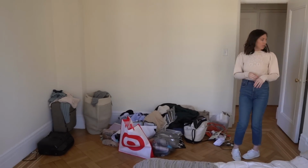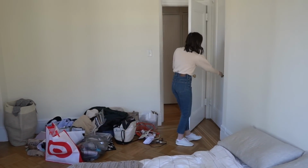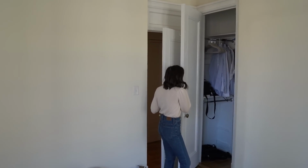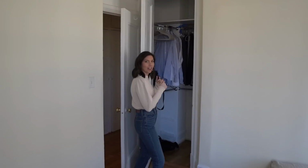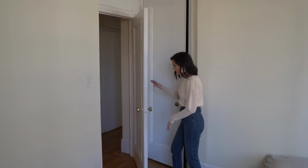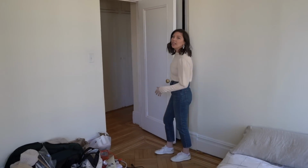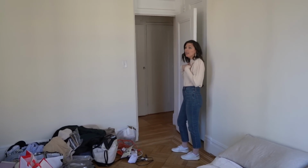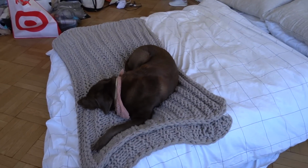Yeah, so this over here is a closet. These doors are so tall, but it's a pretty good sized closet, like for New York, you know? So, I don't know. When you come to New York, you have to pick and choose. You can't really get everything you want. I don't know, this was pretty much everything that Shelby wanted.